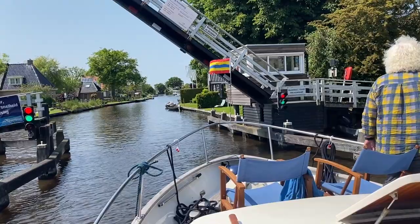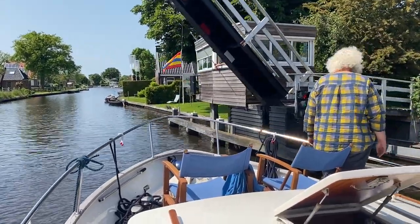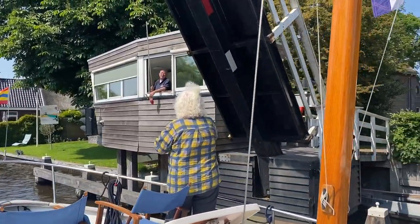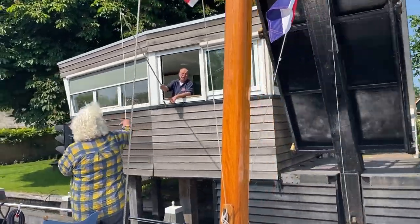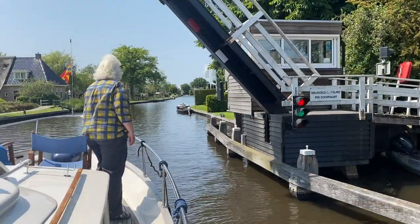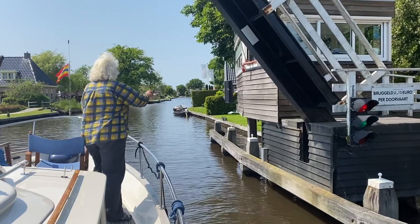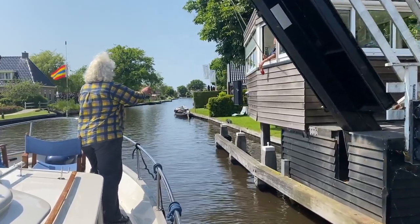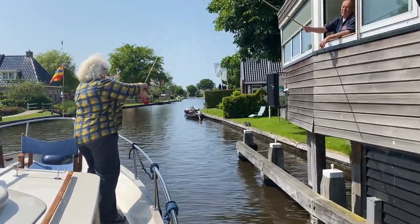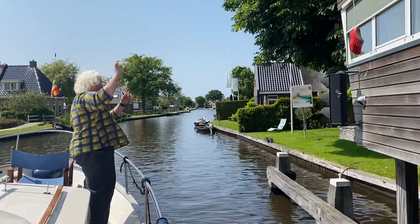As we get closer, the bridge keeper opens his window and hangs out what looks like a fishing rod with a string and a clog. All Marlene has got to do is catch it, put the money in, and let it go. That's got to be worth an action replay. Here it is from a different angle, and slowed down. In the immortal words of Richie Benaud, what a marvellous delivery.